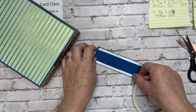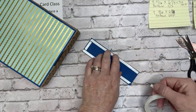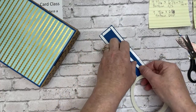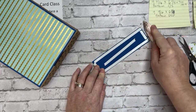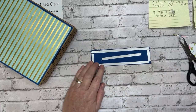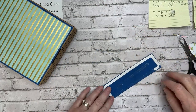I'm trying to do this creation of the never-ending card with no stamping and no die cutting, nothing like that. You're just using adhesive and putting things together. And there's only one thing that I have to use, and that is to create the slot on the front side. I'm going to use a circle punch to do that.